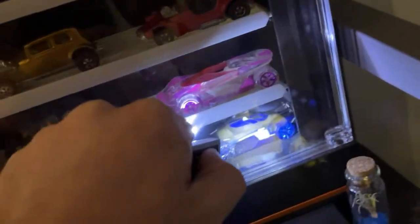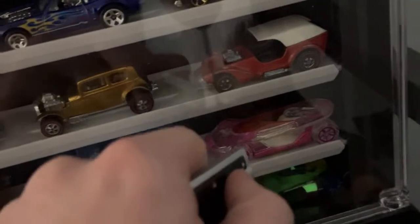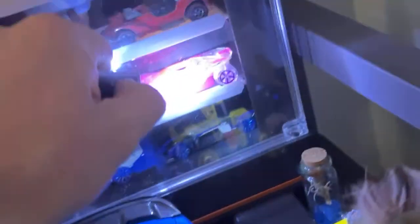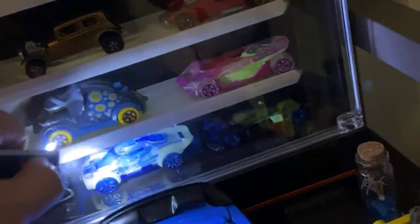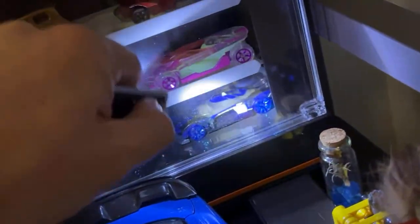I don't know if all the X Racers cars have the glowing feature or not. I think they do. Oh, you know what? This one glows in the dark too. I'll show you guys. There you go. Look at that. Very cool. That'll give them enough juice to last the whole night.